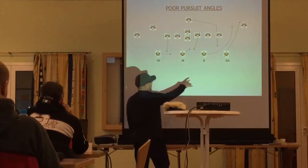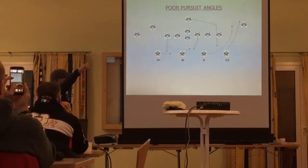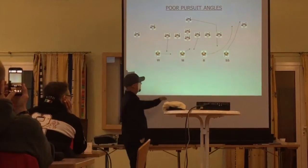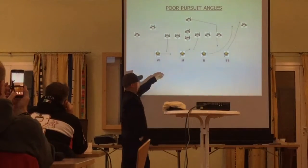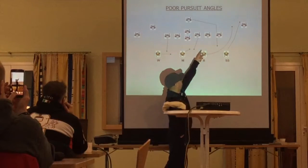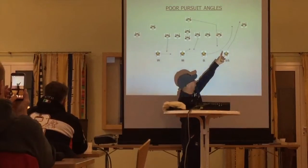This would be an example of a poor angle. Here's our force player. He went too wide, got too far upfield. He didn't do the job, he didn't set the corner. Here's our nose-up player, and he's going to get too wide on that play. He wants to go the same angle, basically mirror the same angle. He's going to work outside the running back, but that's too wide, too far upfield.